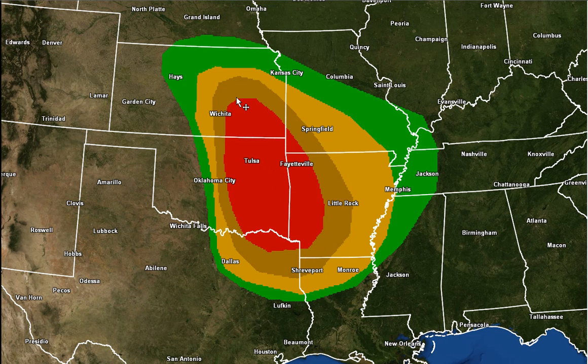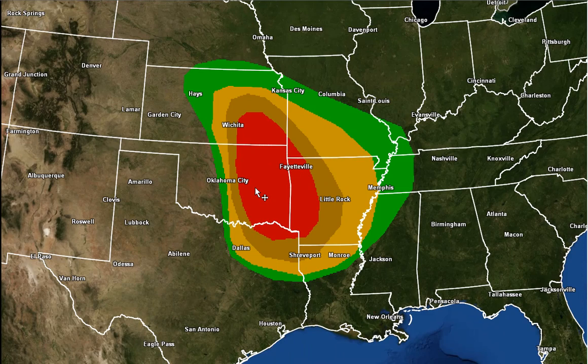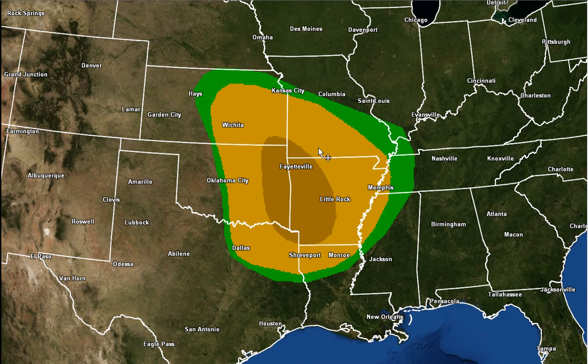This is a 15% probability of a strong tornado occurring from parts of southern Kansas down through eastern Oklahoma and all the way into western parts of Arkansas and northeast Texas. Hail probabilities, that red is a 45% probability, and then damaging wind threat right there is a 30% probability.